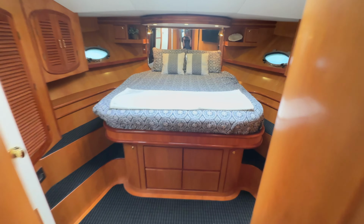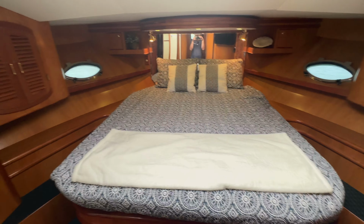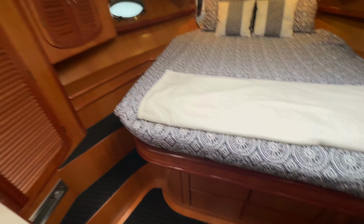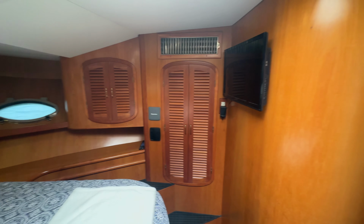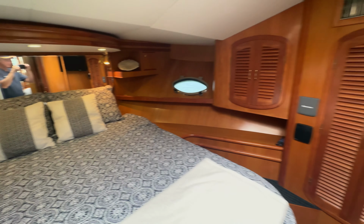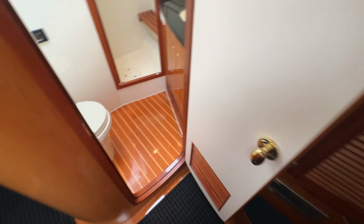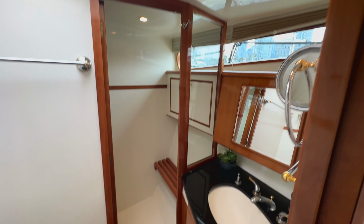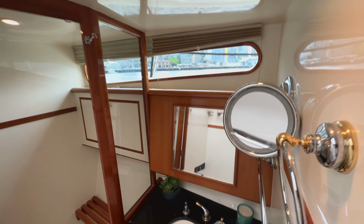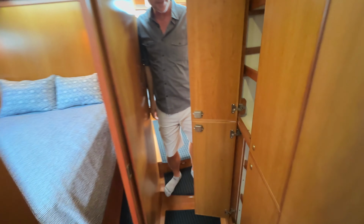Then as you move forward, we've got our master stateroom with a great big island double berth, hanging lockers each side, overhead hatch, portholes. And then on the port side, there is the master ensuite head with a stall shower. And as you come back out here into the companionway, got a nice linen closet in here.